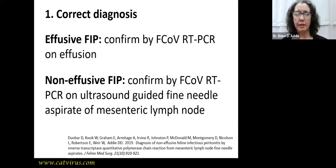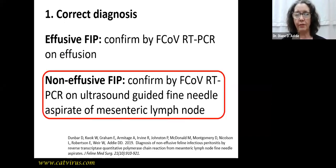And to get the correct diagnosis, the days of needing to do a biopsy are past. You will need to do biopsy post-mortem if it's a litigation situation. For example, somebody who's bought a pedigree kitten who develops FIP and dies. But for treatment purposes, if the cat has effusive FIP, you can more or less confirm it by RT-PCR on the effusion. And for non-effusive FIP, dry FIP, which was Skywise's case, you can confirm that by coronavirus RT-PCR on an ultrasound-guided fine needle aspirate of the mesenteric lymph node.